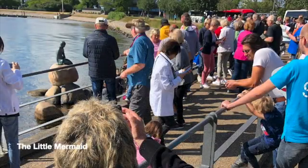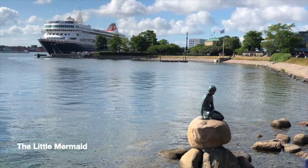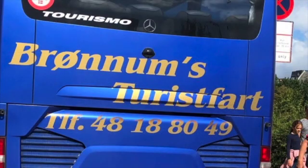One of the very popular sights to see in Copenhagen is Hans Christian Andersen's Little Mermaid. It was so crowded on our visit it was difficult to see the little statue. I'm not sure how this translates into English, but it certainly caught my attention.